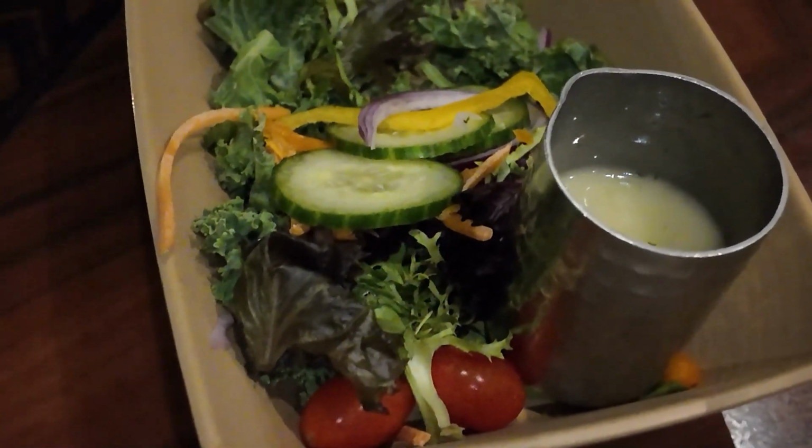The salad was really good. I liked it a lot. It's mixed greens and it has a citrus vinaigrette on it, which is very tangy and goes really, really well with the mixed greens. Now, I think this has arugula in it. I'm not a huge fan of that, but with this, it's actually fine.